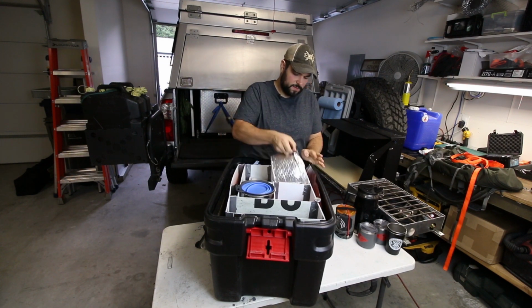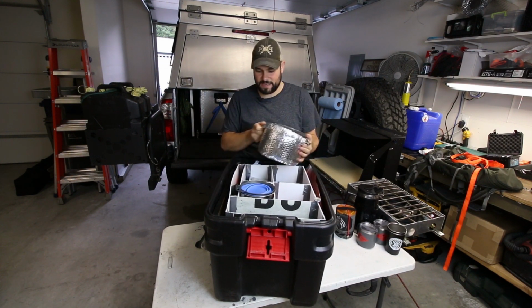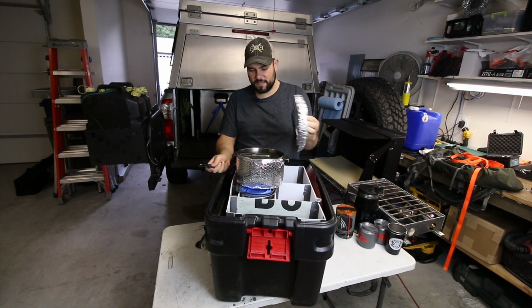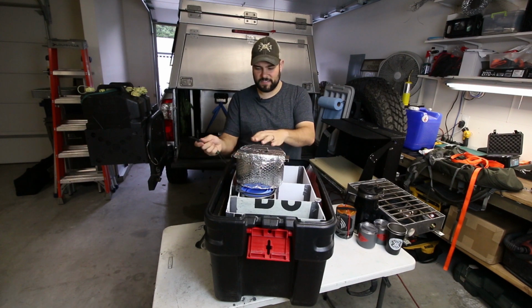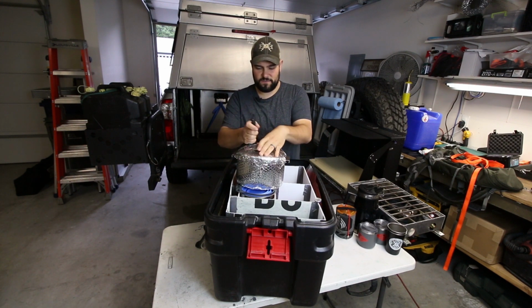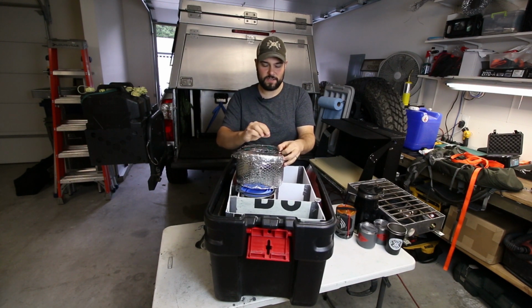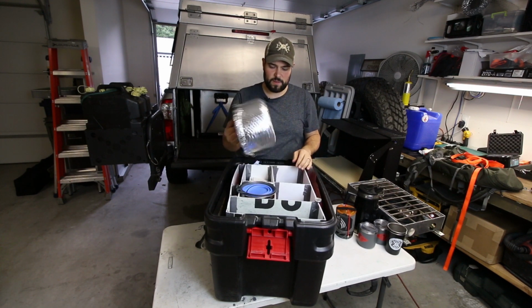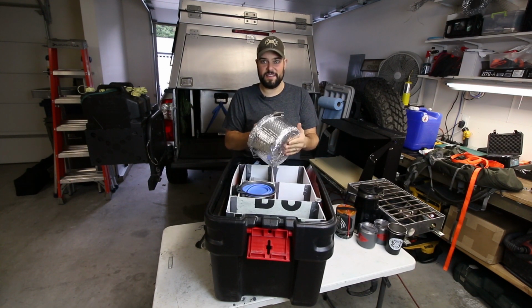Right now, I have this Stanley Base Camp, I think is what it's called, or cook kit. This is an awesome little cook kit. I've designed this little insulation sleeve to go around it. I am going to do a later review on this, but this thing has served me really well. It's pretty well used at this point.